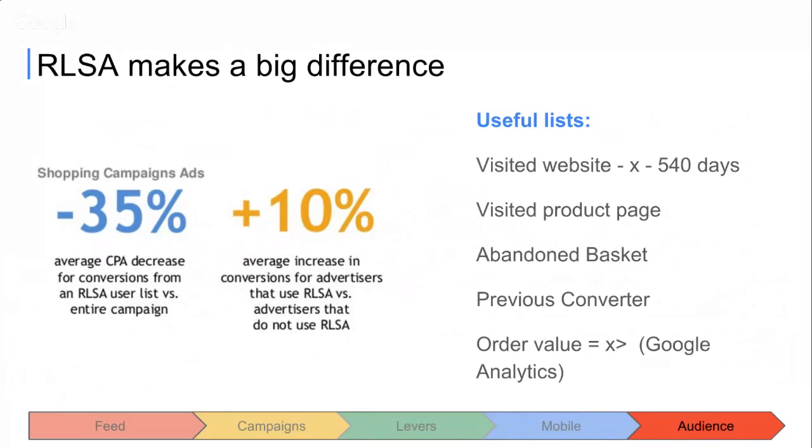We're all used to talking about RLSA for search. For shopping, it's a little bit different because you're not necessarily customizing the ad text to a different user, but what you are doing is very much driving as much efficiency as possible. If you're about to enter an auction with a user who has just abandoned a basket an hour or 2 hours ago, a day ago, and it was a fairly significant basket, would you rather bid on them the €1 you bid for everyone, or would you be willing to bid €1.10, €1.20 to ensure that you entered the auction and you were at the best possible position to capture that user and bring them back? For me, it's a no-brainer.